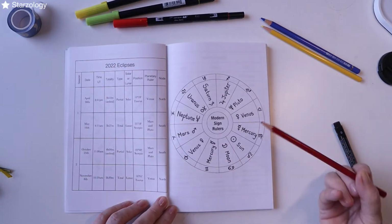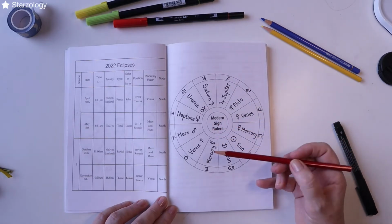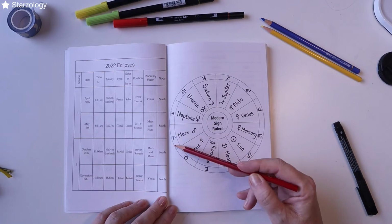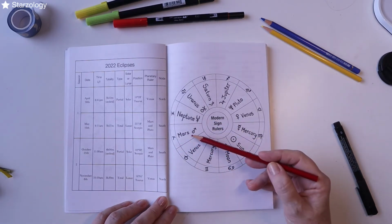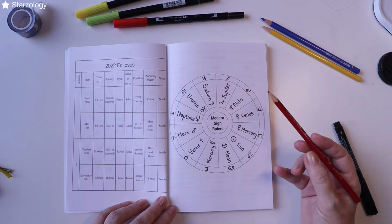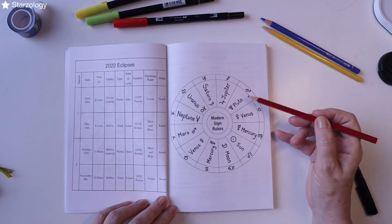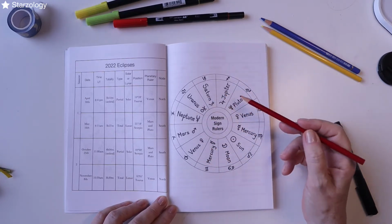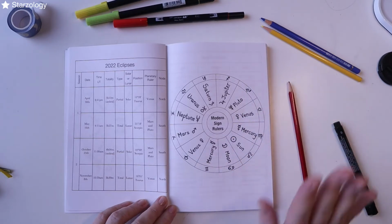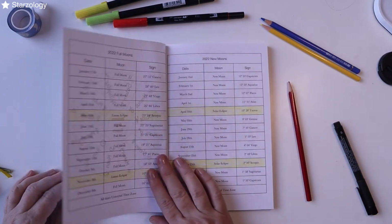Then I have a little chart here showing the modern sign rulers. Again, if you are pretty new to astrology, this is showing you that Aries, which is what we had previously, is ruled by Mars as a modern sign ruler, and that's the glyph for Mars, in case you don't know what it is. And then if we come over here, this is Scorpio, and the modern ruler for Scorpio is Pluto, and there's Pluto's glyph. So these are just going to help you out if you don't know much about astrology and you're not quite sure what the planetary symbols look like.